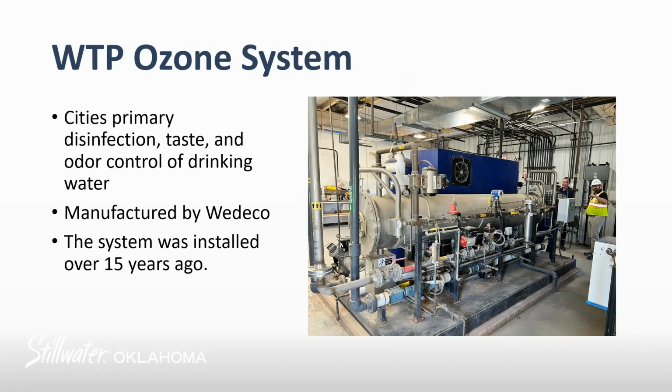So this picture is one of the 2 ozone units we currently have out at the water treatment plant that are made by Wedeco. Inside these units, we feed oxygen and then give it a little zap with about 6,000 volts of electricity to create ozone. And then the ozone is used to oxidize bacteria, viruses, and parasites in the drinking water in order to make it safe to drink. So as part of the water treatment plant chemicals improvement project that we're working on, this system will be modified, rehabbed, and updated.